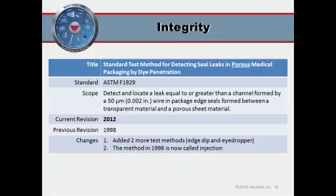Okay, so the next category we'll be talking about is integrity. I want to emphasize that this test method is detecting seal leaks in porous medical packaging using the dye penetration. For those that do not know what porous medical packaging is, it means that you have a material that allows for differential pressure going through, like air going through it. If you have a Tyvek or a paper on one side of your packaging, then that is considered porous.